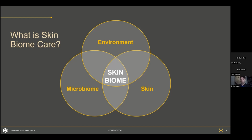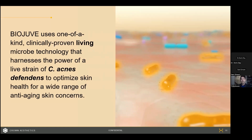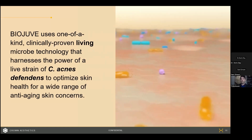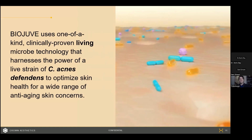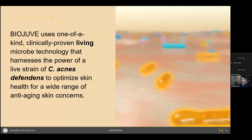And so that's the philosophy behind skin biome care, is that we are all ecosystems, and that we have to think of ourselves as ecosystems in the way that we care for everything, including our skin. And so the potential behind a technology that can allow you to actually care for the whole skin biome is what we are talking about today. And that is the key to the Zycro technology, which is within the BIOJUVE brand of products. So BIOJUVE uses these Zycros, which are a one-of-a-kind, clinically proven living microbe technology, and it harnesses the power of a live strain of C.